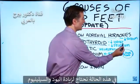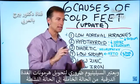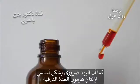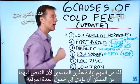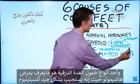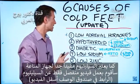You need more iodine and selenium. Selenium is needed for the conversion of hormones, like the inactive to the active form of thyroid hormone. And iodine is needed just to make the thyroid hormone in the first place. So these 2 minerals are very important. And if you're deficient in these minerals, potentially you can actually develop hypothyroidism. Now, a version of hypothyroidism called Hashimoto's responds pretty well to selenium. Selenium also is very beneficial to the immune system. I'm going to do a separate video just on selenium.